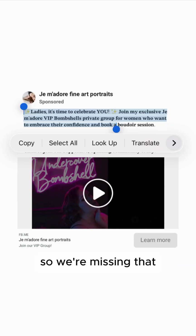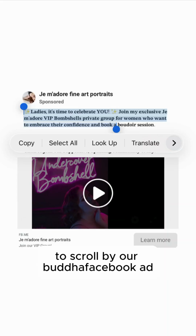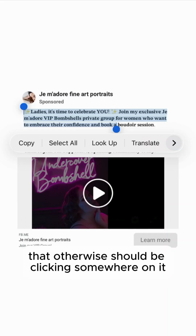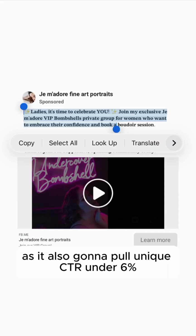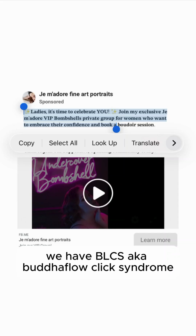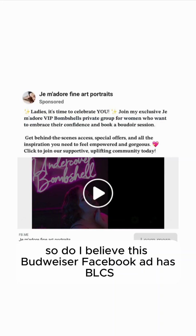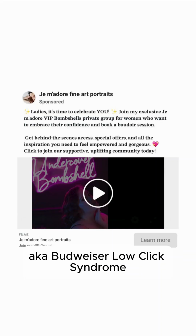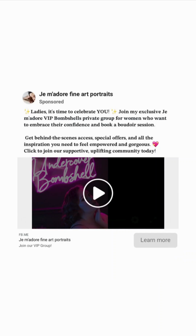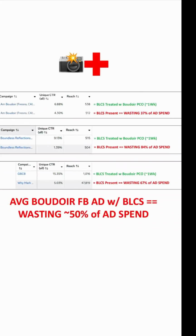And this is actually going to cause way more women than necessary to scroll by our boudoir Facebook ad that otherwise should be clicking somewhere on it. And as a result, it's going to pull unique CTR under 6% and increase the probability we have BLCS, aka boudoir low click syndrome. So, do I believe this boudoir Facebook ad has BLCS? Yes, I do. So I do believe its unique CTR is under 6%.